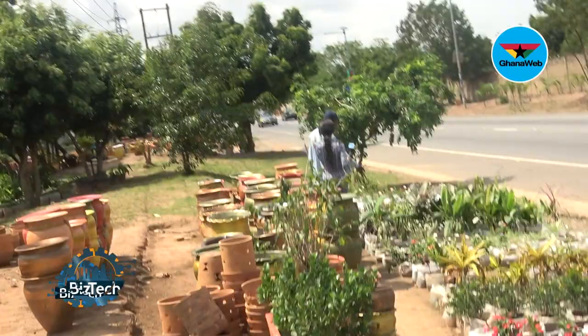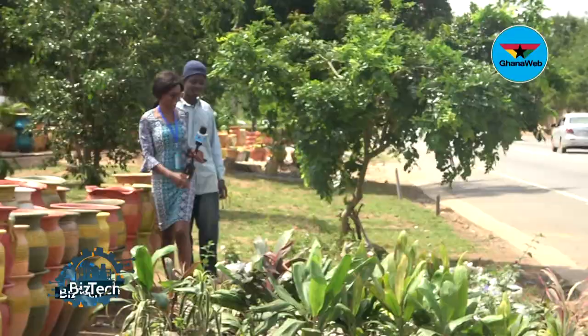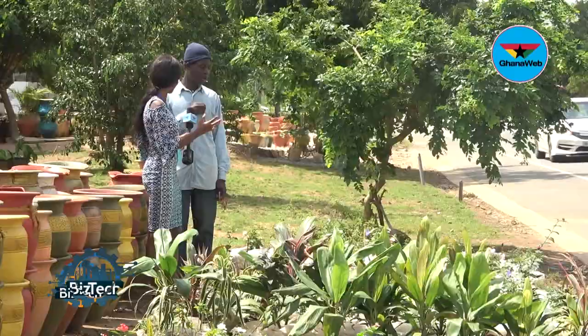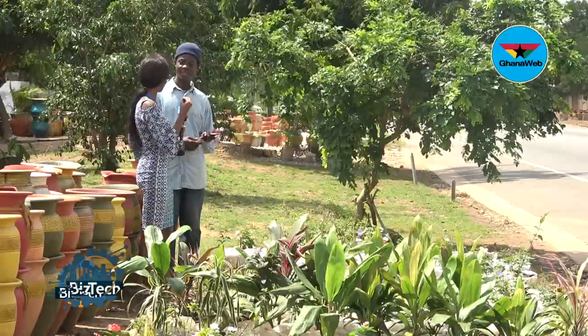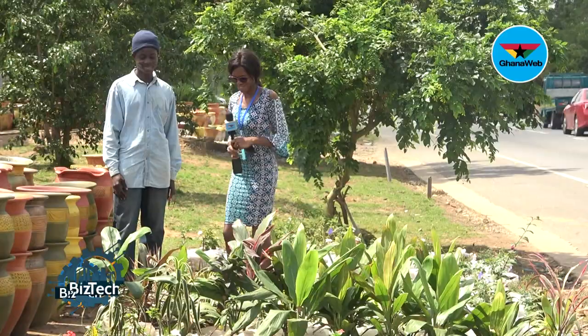Queen of the night, oh, at long last. This is the local one, and this is foreign. So the queen of the night, when it's night, what happens? I'm curious to know. Nothing, it's just a name. Does it have a real scent? Let me have it. Okay, it's not bad. So how much do you sell this one? We sell it for 20 cents.